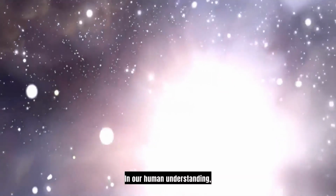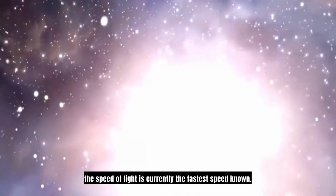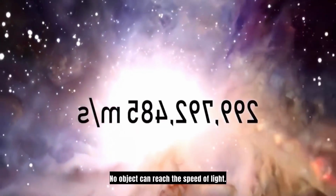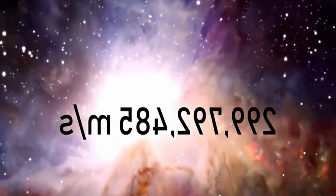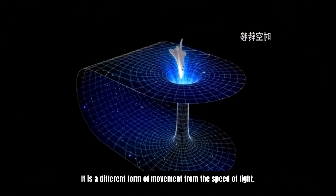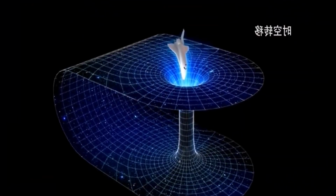In space-time, in our human understanding, the speed of light is currently the fastest speed known. It can travel nearly 300,000 kilometers in 1 second. No object can reach the speed of light. But with a wormhole, the concept of travel speed doesn't apply. It is a different form of movement from the speed of light.